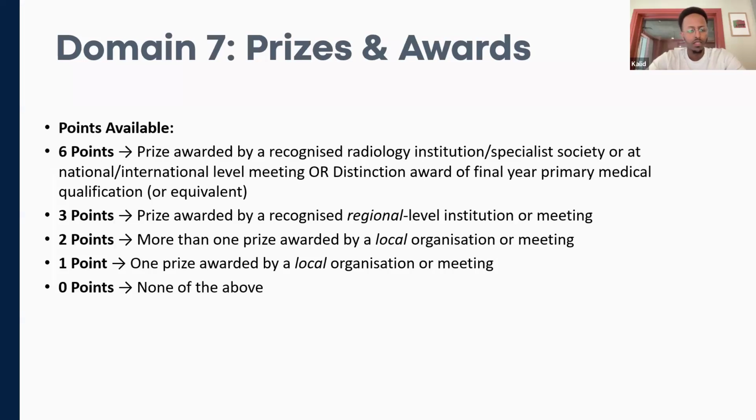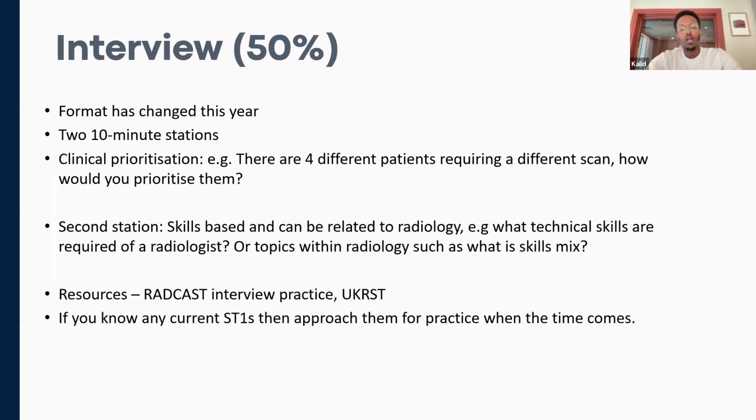Yeah. Next slide, please. So interview. The interviews were 50%, and the interview format has changed this year after being the same for the previous 3 years. This year they've had 2 10-minute stations rather than 1 10-minute station that was present last year. The first station was a clinical prioritization station where they asked you to either talk through an ABCDE assessment for a patient that they gave you, or they gave you a scenario where there were 4 different patients who required 4 different scans, and you were expected to talk through how you would prioritize them.